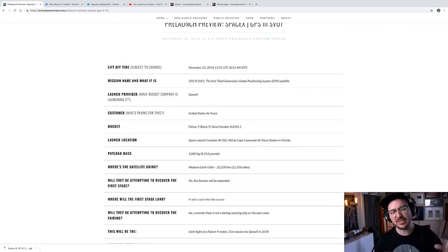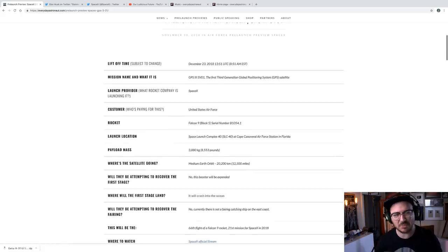So this is SpaceX launching the GPS satellite today, December 3rd, hopefully at 8:51 a.m. local time. Of course, this is the GPS-3 SV01. So it's the very first third generation satellite. That's such a weird sentence: first third generation satellite.